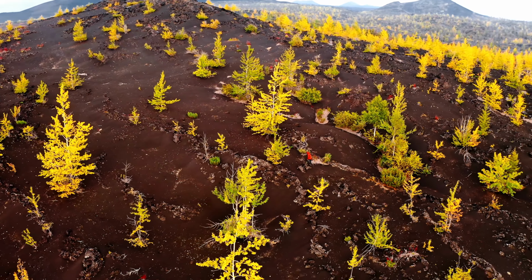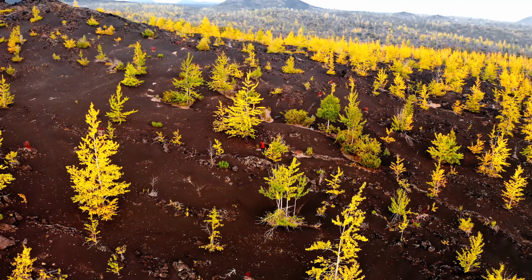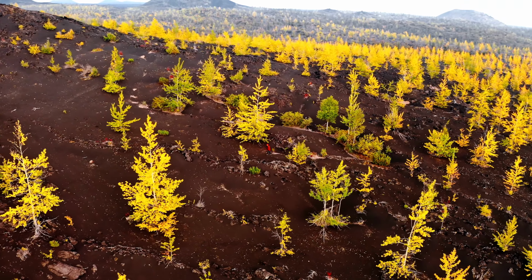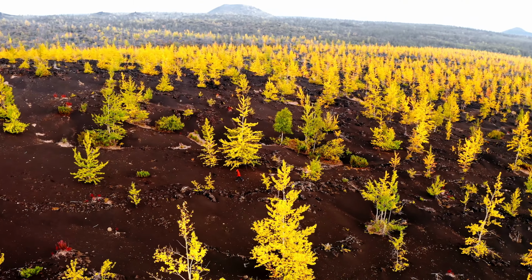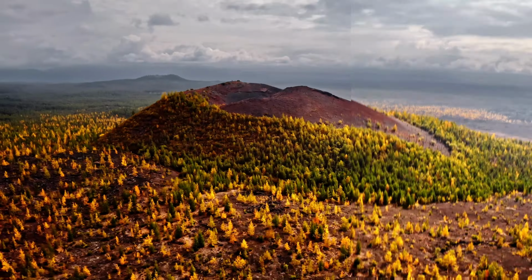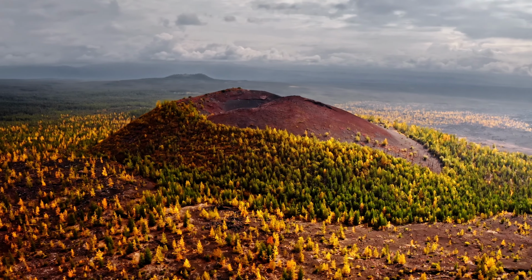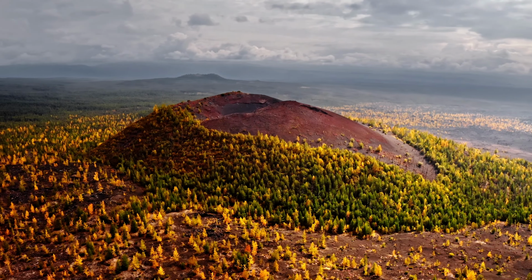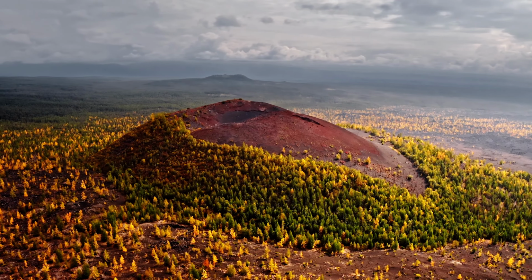Visiting Tolbachik is akin to stepping onto another planet. The vast lava fields stretch out as far as the eye can see, creating a desolate yet strangely beautiful landscape. The black and red hues of the lava rock contrast sharply with the vibrant greenery of the surrounding tundra and the snow-capped peaks in the distance. This stark contrast makes Tolbachik a photographer's dream, offering countless opportunities to capture the dramatic beauty of the region.